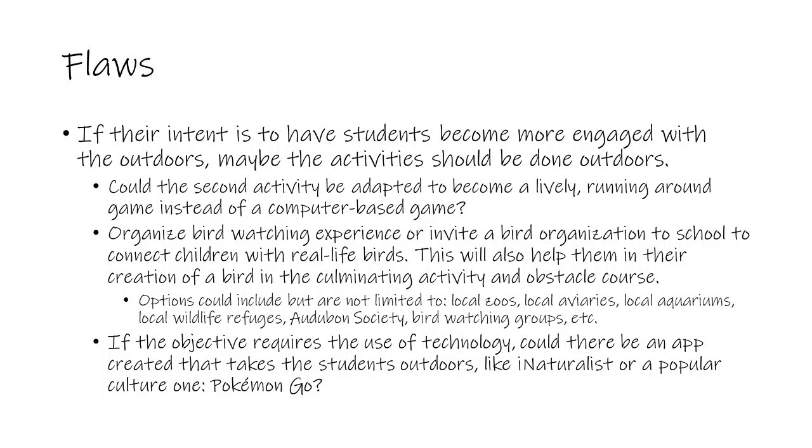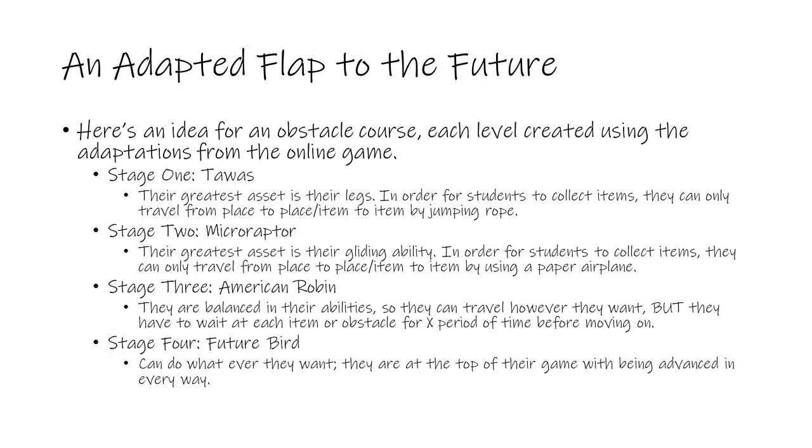I feel like Cornell and all of its wisdom and resources maybe could have done that. Now, I don't like to complain about something or say I have a problem with something and not provide an option. So I've taken it upon myself to develop an adapted flat for the future that involves an obstacle course.